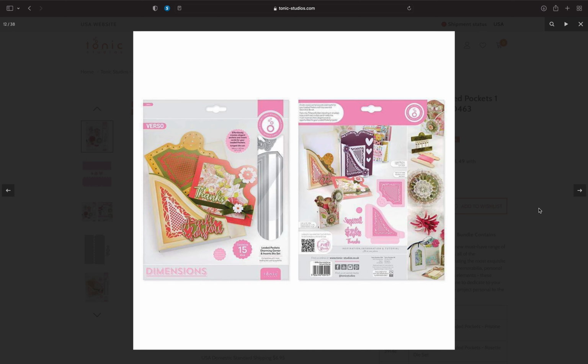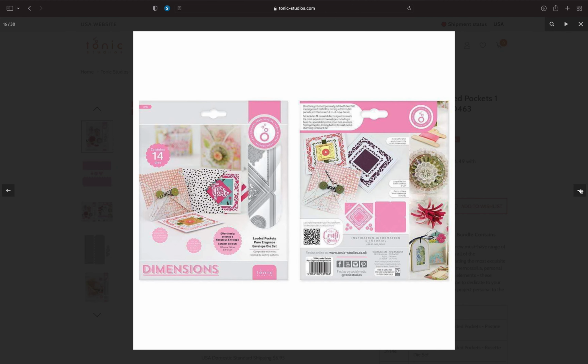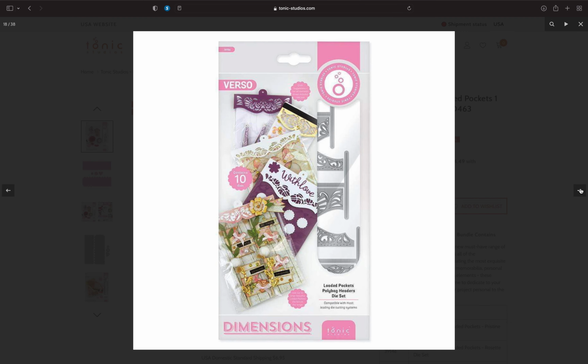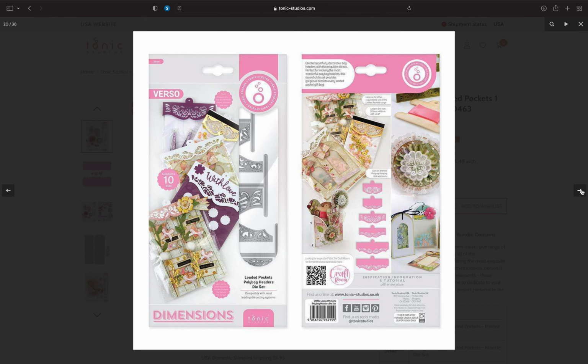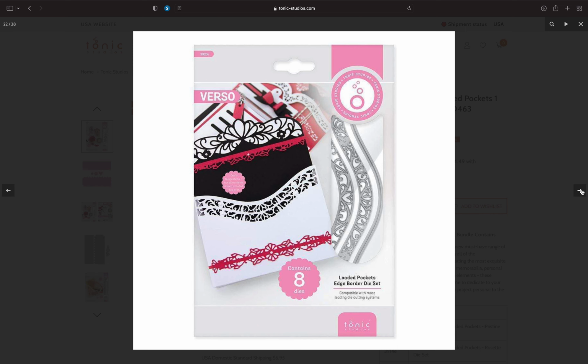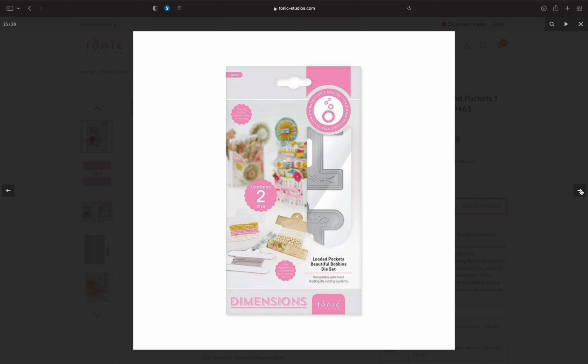This is the back of the packaging. Oh, okay. Or is it this? I don't know. But it looks like it comes with a lot of die sets, you guys. Oh my gosh, that is a lot. These are called loaded pockets polybag headers. So these are like back toppers, I assume. That's kind of cool. Oh, that's pretty neat. Never seen that before. Had no idea that Tonic Studios carry that. These are loaded pocket edge border die sets. That's really nice. So everything that has to do with a pocket.